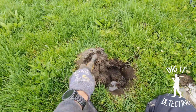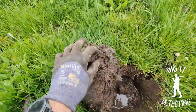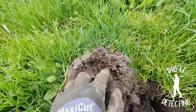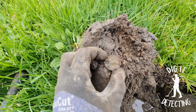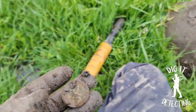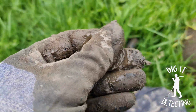Ha! We had some success with that one. Just like that. Alright, got a bit of burning there. I do say he's going to be a coin. Let's have a look. Yes, he is. Ah, there you go. Beautiful Commonwealth full penny, 1 penny. Where's some water? There's some water. And notice I've changed my gloves too.